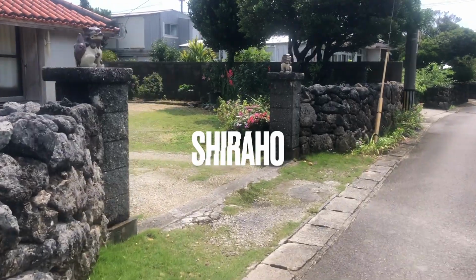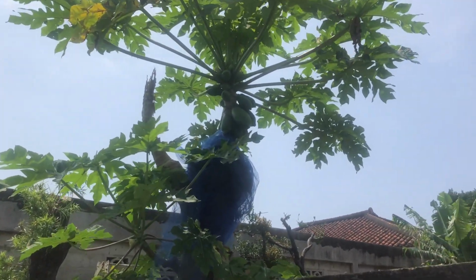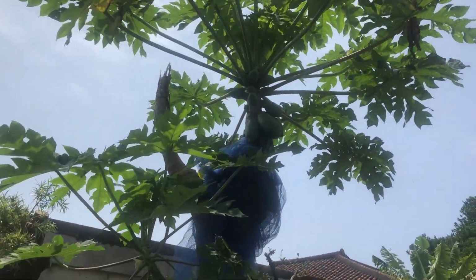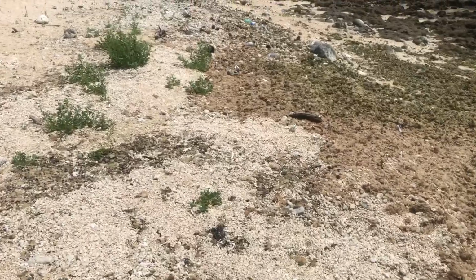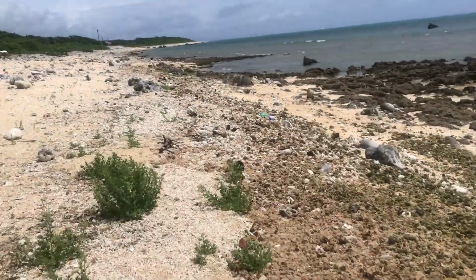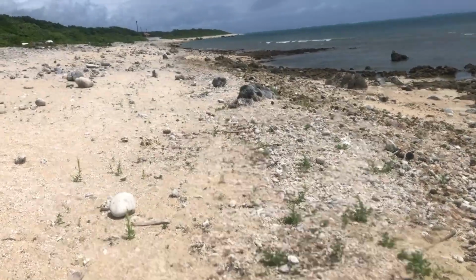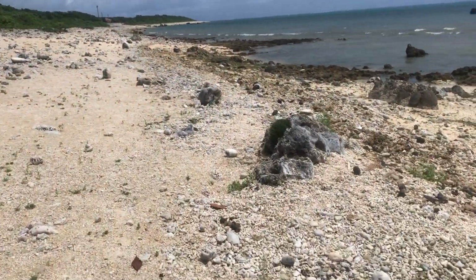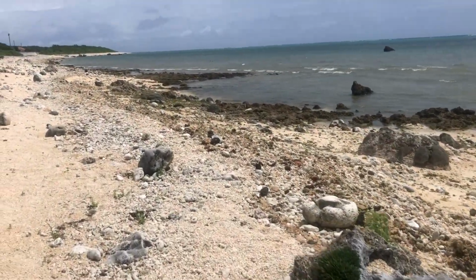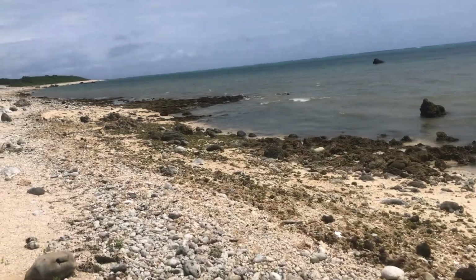First off, I went to Shiraho, which is a coral village. Well, it's actually just an area, but there's a beach where you can walk out to blue coral, bring your reef walkers, and also on Sundays at the Shiraho Coral Village, which is a WWF place, you can join the market and have a look at the market. There's lots of wonderful foods, wonderful things, and you can also learn about their coral projects there.